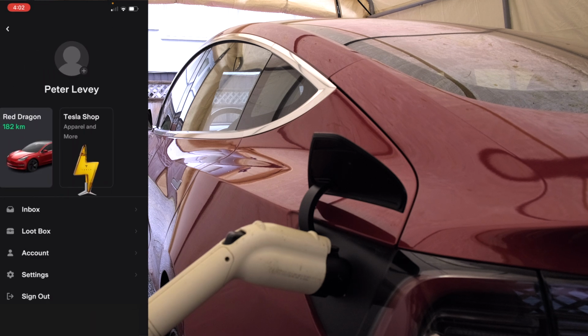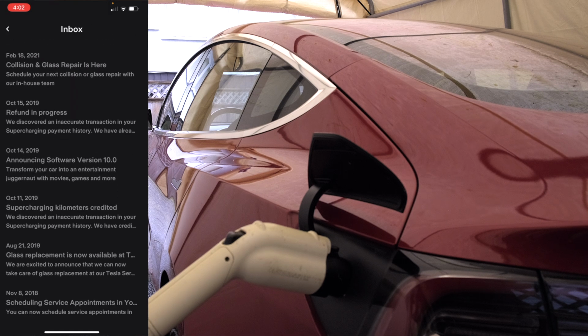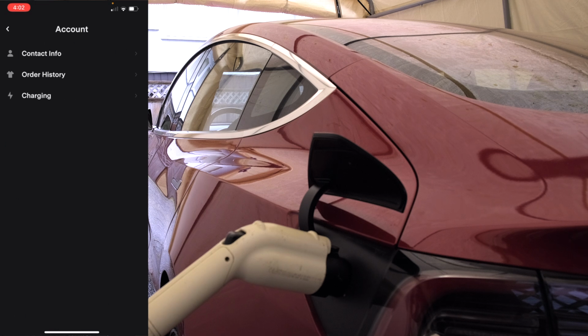We're not going to. You've got your inbox, notifications from Tesla that come in. You've got your loot box showing how many miles you've got. That has not changed. It was always there. Go into account, contact information, history of your orders, charging, invoices for all the charges that you've made at public supercharger stations. What about settings?